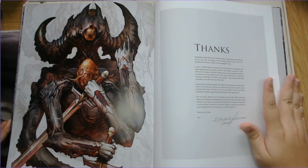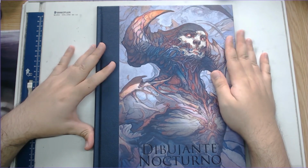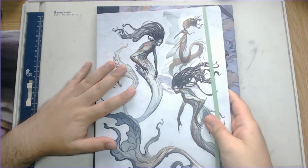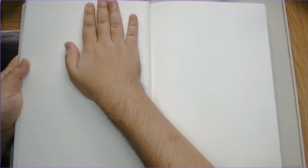So that will be the end of my look over and plans to study from this artist. And with the sketchbook, the idea would be that it will be one main artwork here, and then the study to create the artwork and maybe thumbnails on the other side.